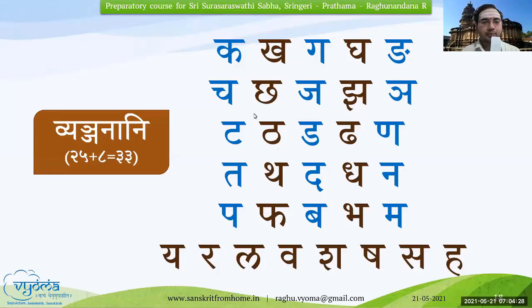And please note, when I say ka, this paper is not moving much. But when I say the second letter, kha, you can note that the paper moves forward. Similarly, for the third, ga, gha, nga. I'll repeat again. Ka, kha, ga, gha, nga.